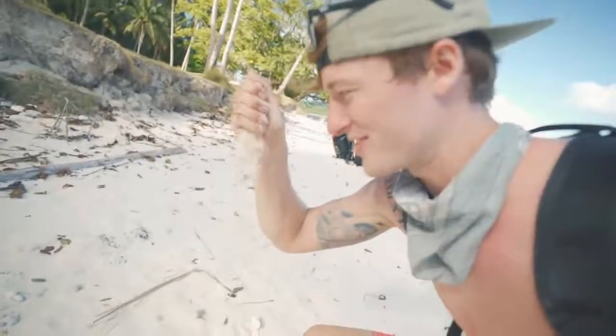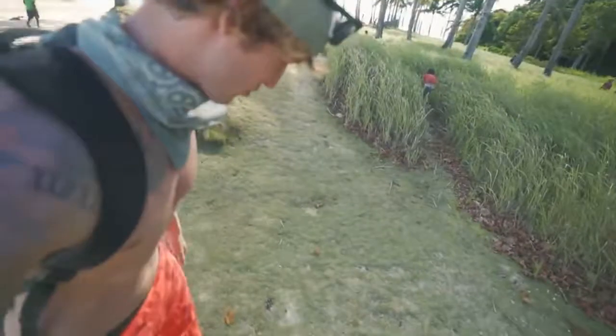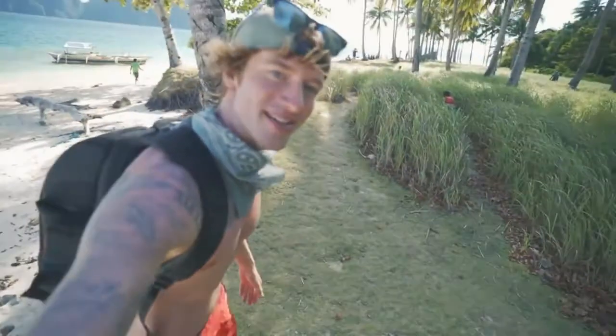Ooh, that is powdery soft. And then from the beach, you walk up here to the grassline. Take out the shoes and wipe off that sand.